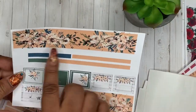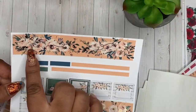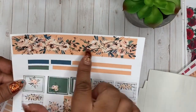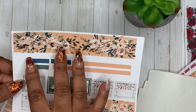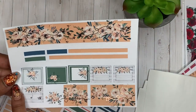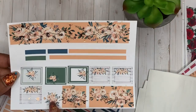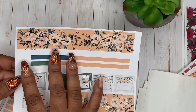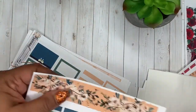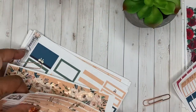And then also in your Petite, this would normally be your sidebar. If you would like this functionable for you, where this is lightened, you can let me know, and I may just still do that. And then here are your date boxes, date cover, your deco, and then your washi, and this is for your Erin Condren Petite as well. So that's the Erin Condren Petite Budget Kit.